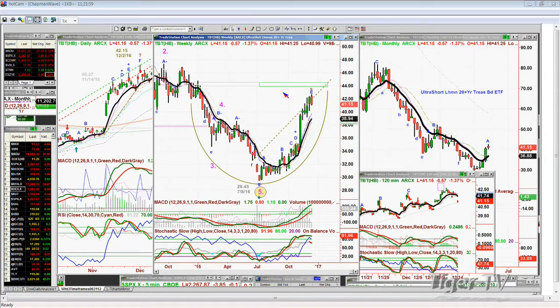So this is, in fact, I'm going to do this right now. I'm going to put in a rectangle and say, would not be surprised if yields are just going to be stuck in this range for a little while. There you are. Okay, so now we've done yields.